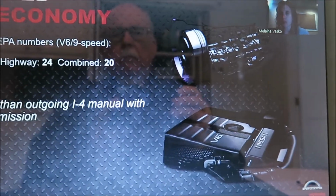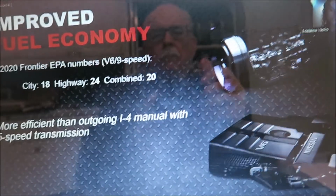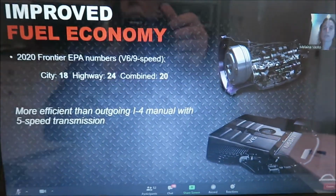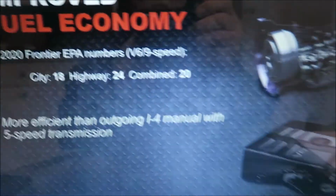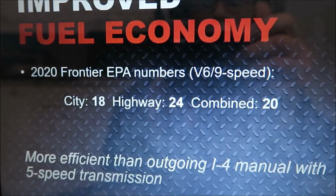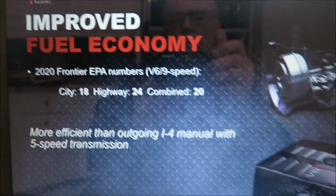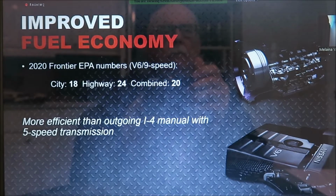So throwing the fuel economy numbers at you, you can see on your screen. For the 2-wheel drive model, 18 city, 24 highway, and 20 combined. And for the 4-wheel drive model, 17 city, 23 highway, and 19 combined. This fuel economy improvement is both due to the transmission and to the engine.